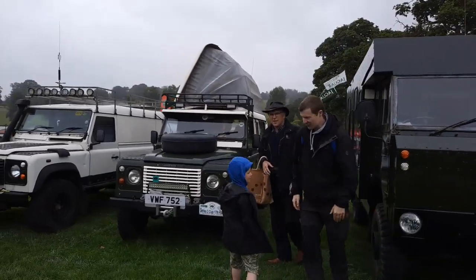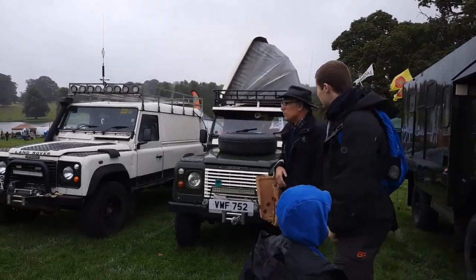Bonnet, you have to see right down. That's a tiny bonnet, though.